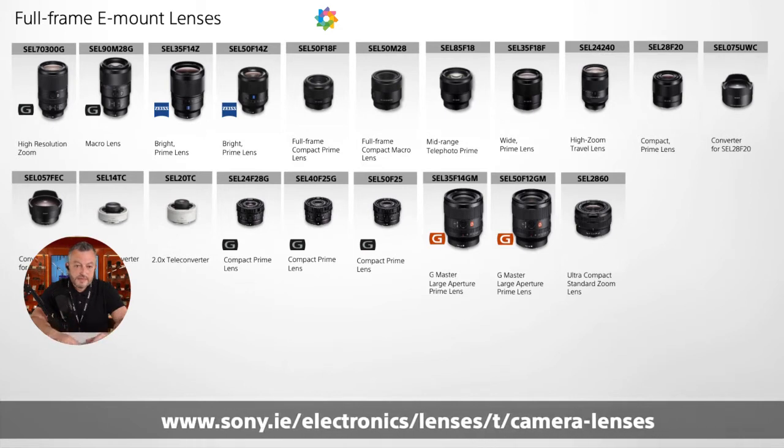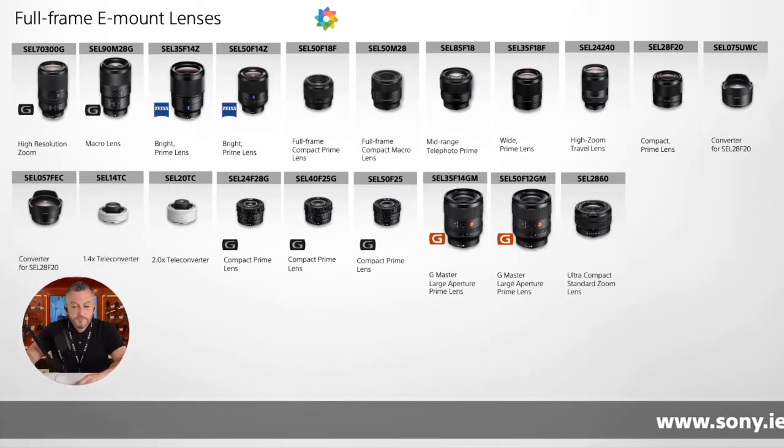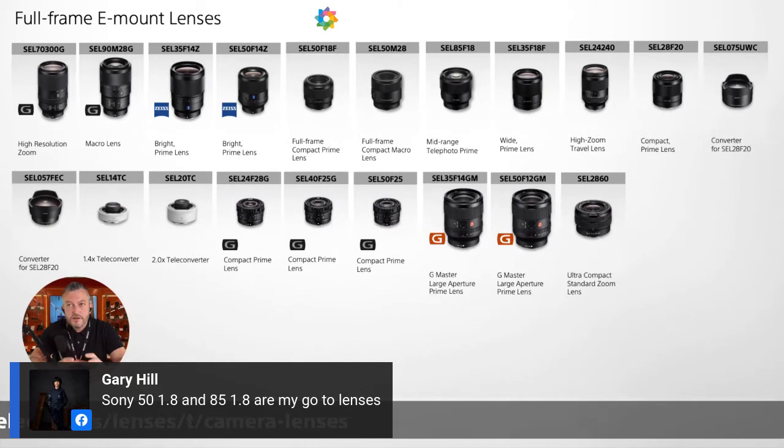Some fantastic lenses there. We also have a collaboration with Zeiss. So if I just move myself down here so you can actually see what I'm talking about. We have a collaboration with Zeiss. We've had this for many years now, and this gives you a very different look in camera. This gives you a very deep resolution, almost a look that you may be trying to get outside the camera. But one of my favourite lenses is, there we go.